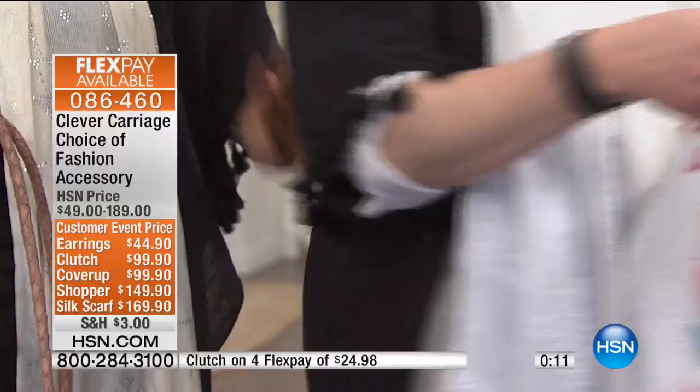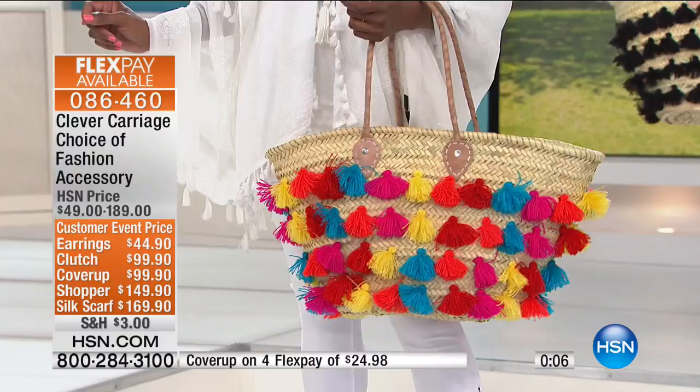Turn around and see. It covers your butt. And then it's all 100% cotton in this crinkle cotton. And it feels like you're not wearing anything, and you're dressed. It absolutely gives you a new uniform.